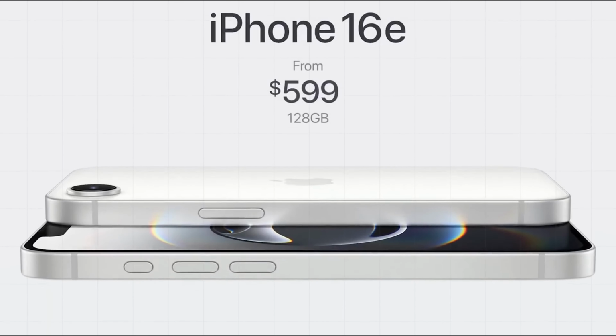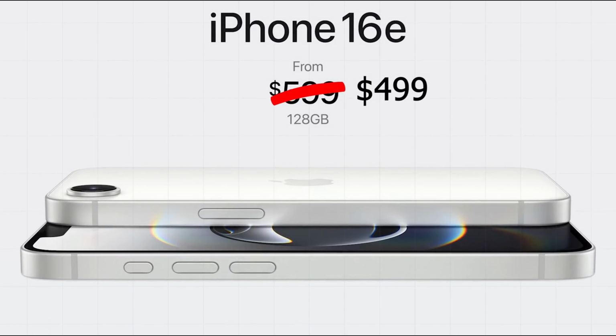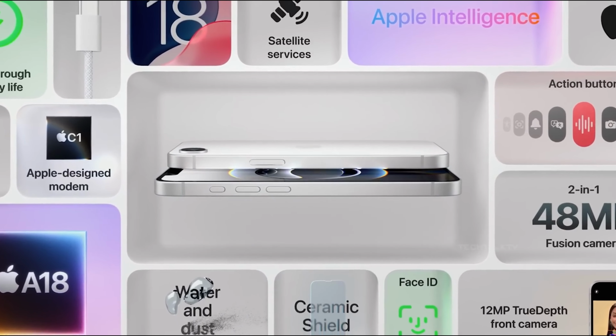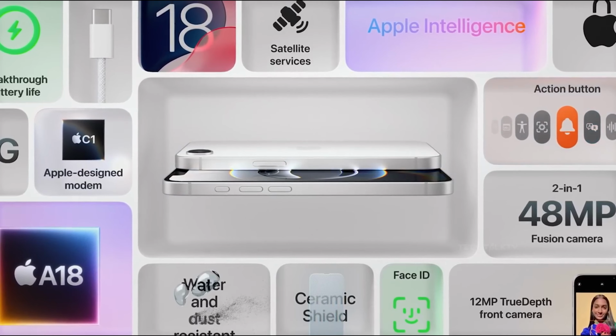If this phone launched at $499, we'd be having an entirely different conversation. At that price, it might have actually been a solid deal. But at $599, it's not.